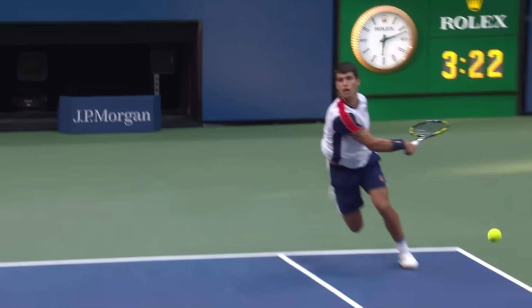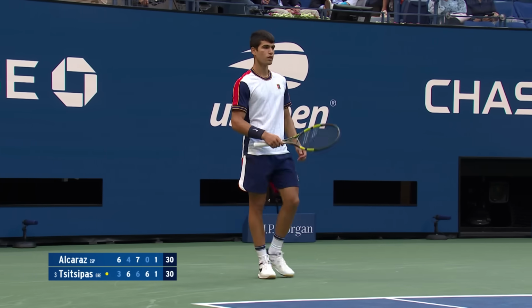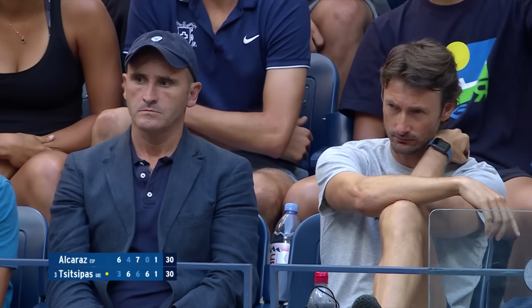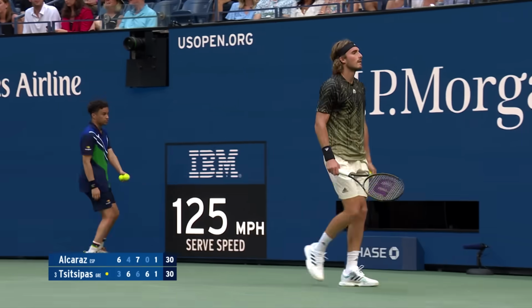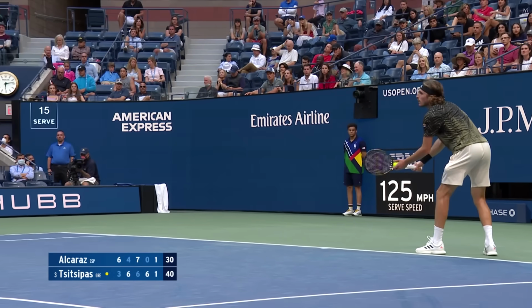Pretty dead on with that drop shot throughout this match. This time taking it cross court. Certainly sees the court well. Big serve from the Greek in this game. Early signs for the Spaniard's fans, pretty good after the one-sided nature of the fourth.